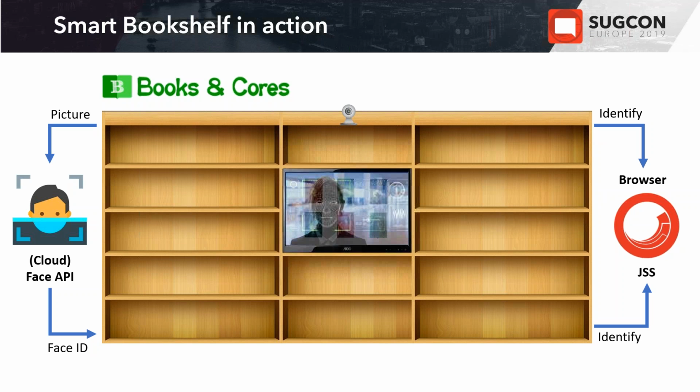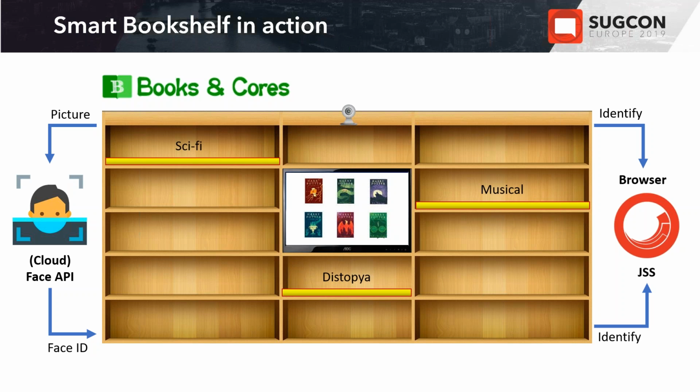so I need to click here. So you can have the books on screen, and a JSS call that we are calling JSS2, just to get the LED that must be lighting up. In this example we have sci-fi, dystopia, and musical. So the information for the LED port that needs to be turned on comes from JSS, while the books you see on screen come from a normal browser.